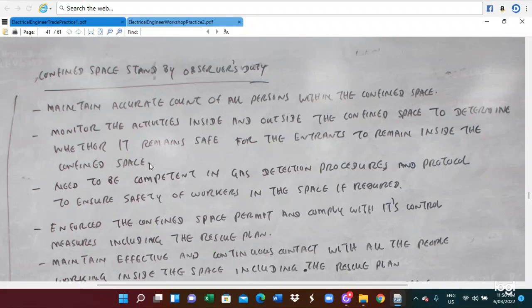In this case, the appropriate gas level and temperature level must be monitored through appropriate equipment. In the meantime, the outside situation must also be watched. Therefore, if anything happens, the people inside the confined space must be notified immediately to stop the work and get out of the place. So this is the duty of the confined space observer.